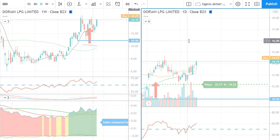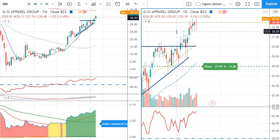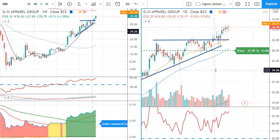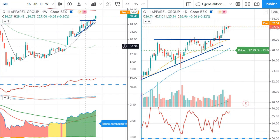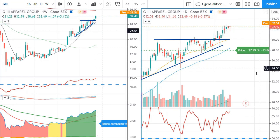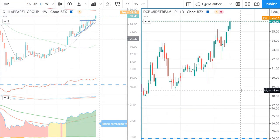Then we have the G-III, I think it is pronounced, G-III Apparel here. I know many of you wrote me that you had taken this trade. I told you about this triangle pattern here when I made my last swing trading video, and it broke up here. It's not that it has made us a fortune yet, but something like 5 or 6%, which is decent in this very uncertain, interest sensitive market.